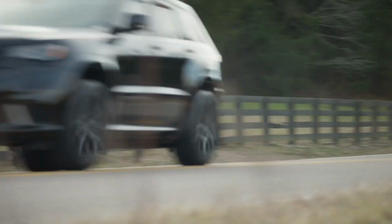Ooh. Dude, this thing. And the braking is just on point with it. Dude, that was naughty. Let me see what it does here. Oh yeah. It doesn't even... Dude! Yes. This thing hugs the road. I didn't even expect it to do what it just did.